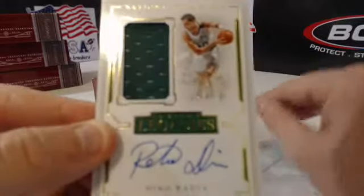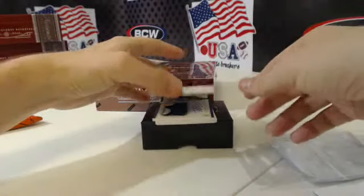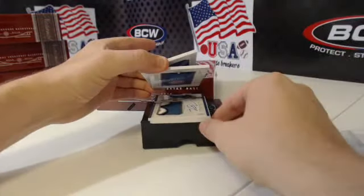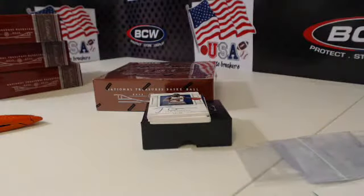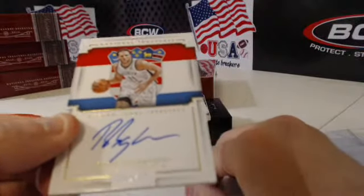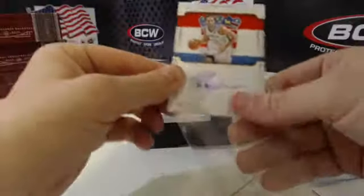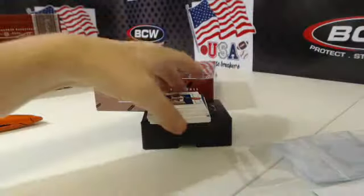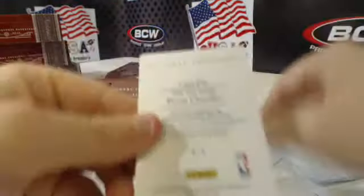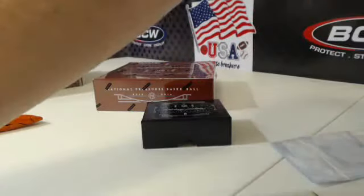Dino Radja. This guy sells, believe me. Number /49, jersey on card auto. Who is that? Yeah, baby. For the Nets, Bogdanovic. Printing plate, Tyson Chandler for the Knicks. I'm not going to show that one yet.